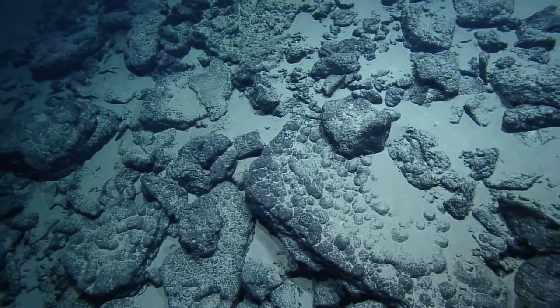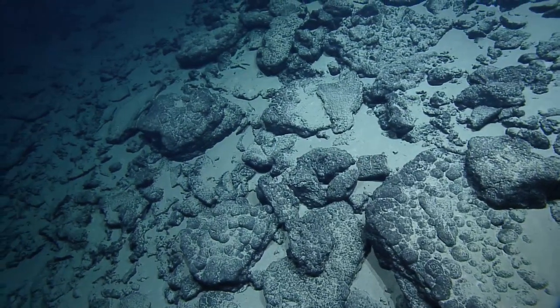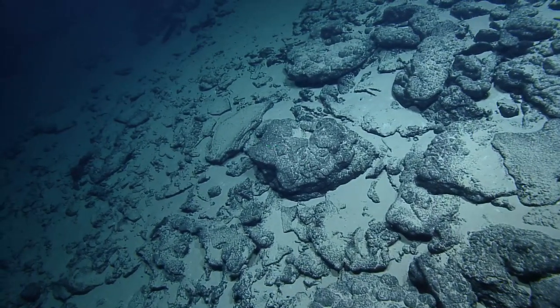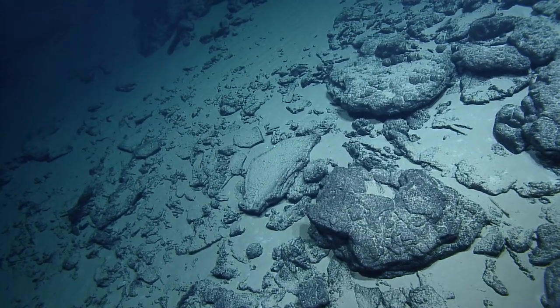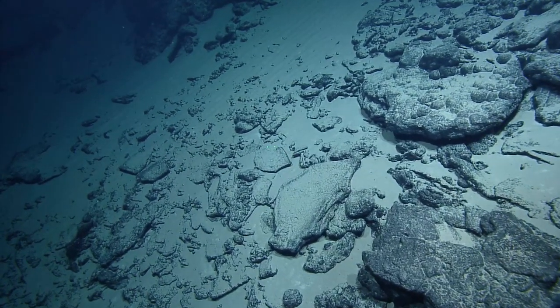Ready for your vent fact? Yes, okay. Did you know that vents are found all over the world? We are moving a bit westward now. Even in the Arctic Ocean, that means there are vents underneath ice sheets up north. Oh, that's cool.